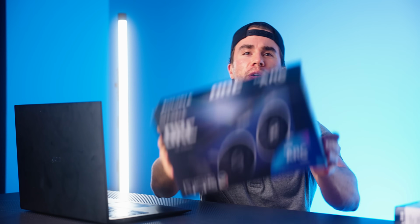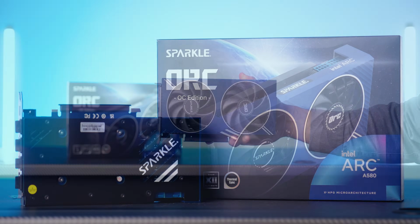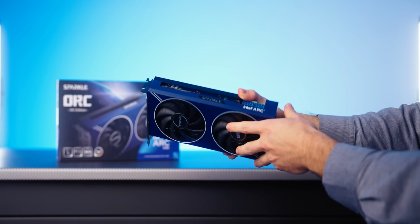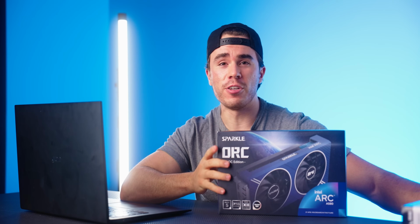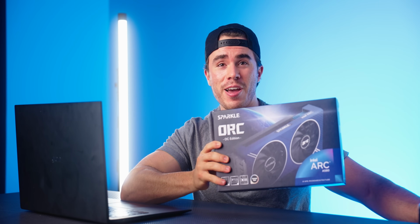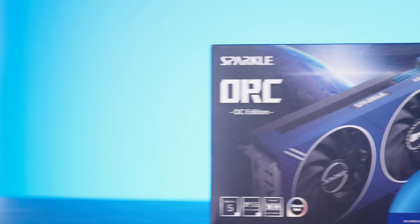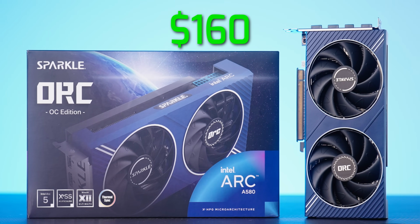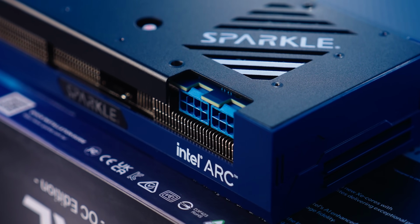Here's what you do want though, and I just used this graphics card in my latest $500 PC build. The Intel ARC A580 is hands down the best graphics card under $200, and it's also the most capable graphics card under $200. In terms of raw performance, it is now, for the most part, going to beat the RX 6600, which right now retails for about $200. Whereas the A580 can be had for $160 right now, even for this really cool Sparkle OC Edition card.